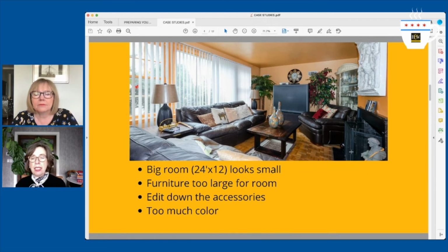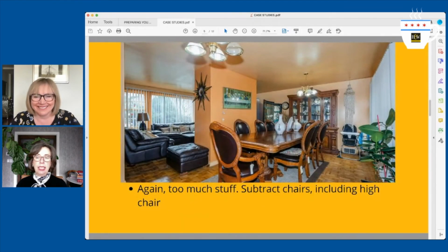Edit this. This could be charming with a settee and 2 armchairs and a coffee table. Edit down the accessories. These walls are peach. Too much color. Too much everything. So you said this home is still on the market today. Yep. Wow. They need us. They need us. This is the dining room.